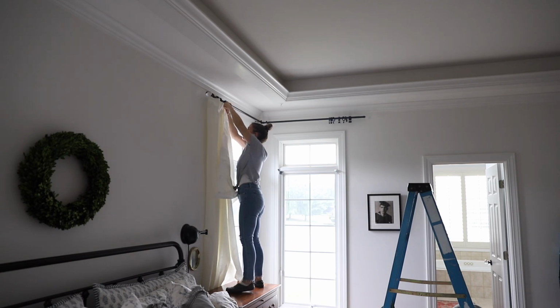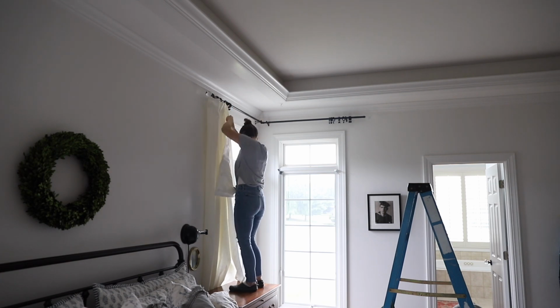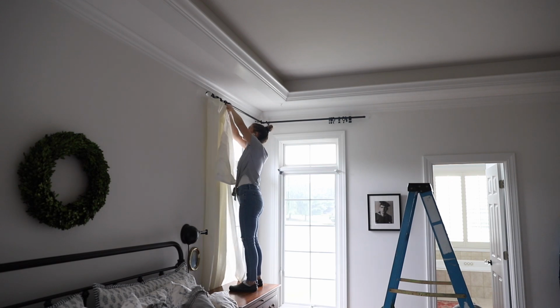Having these curtains. I will link them down below. They are a creamy white and they're perfect for filtering the light. They're not blackout curtains, but they have a beautiful linen texture to them and they are lined, so they do offer some privacy. They've been perfect in this area and I love them and have used them in other places in our home as well.